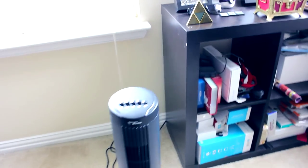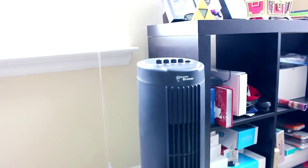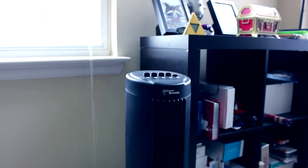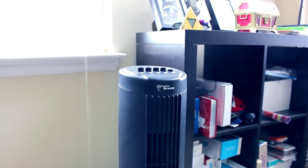And right here I have a tower fan. Now, as a YouTuber, you definitely need one of these, because you always record in rooms that don't have sound. So I always have my windows closed just so I don't pick up any sound from the outside. And I'll tell you guys why I do that, because sometimes you can do that, I guess, if you live in a quiet area, but I don't.